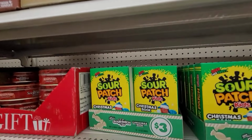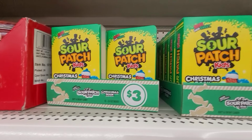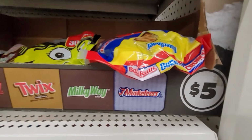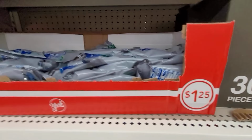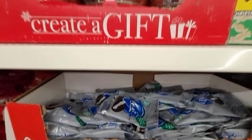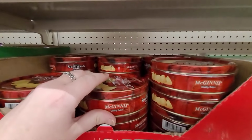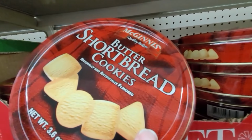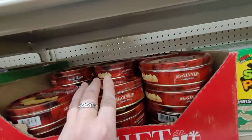They have really fancy candies here. Now, of course, they are not a dollar or $1.25. They are more pricey, but it's kind of nice that there are a few items that are a little more expensive. Not nice that they're expensive, but nice that they are high quality. But there are still deals to be had.